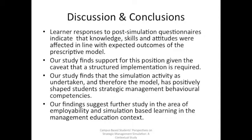The survey data support this position by indicating that the computer-based simulation undertaken, and therefore the model that we tested, has positively shaped the students' strategic management behavioural competencies. The findings from this study contribute to the academic debate surrounding the use and efficacy of simulation-based training within the context of business and management education.